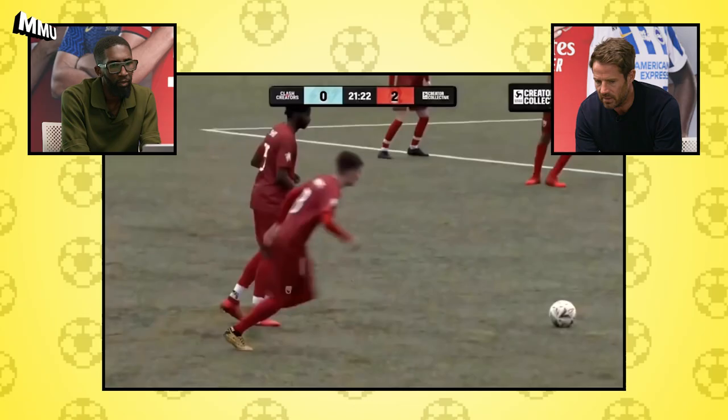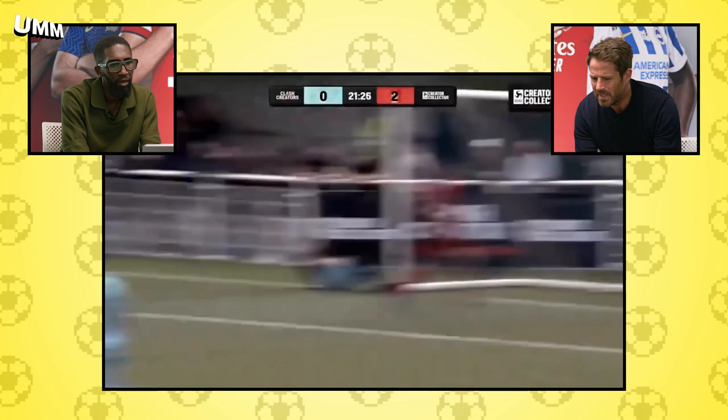Well, I want to ask you, right? I've not seen Sharky play football, but I'm looking at that thinking that's great technique. He goes with a sort of Drogba-esque, but it seems to go fast and then dip. I think it's a cross.